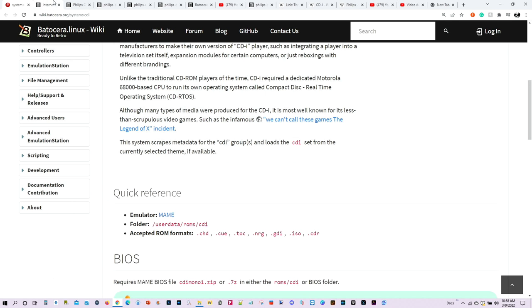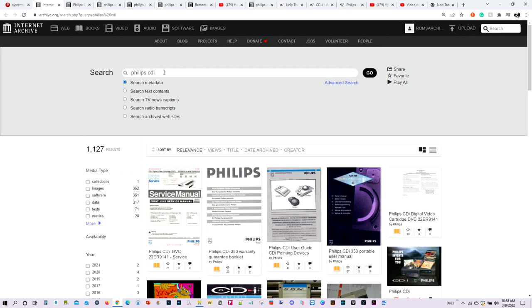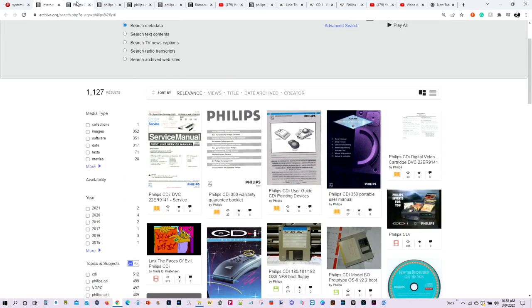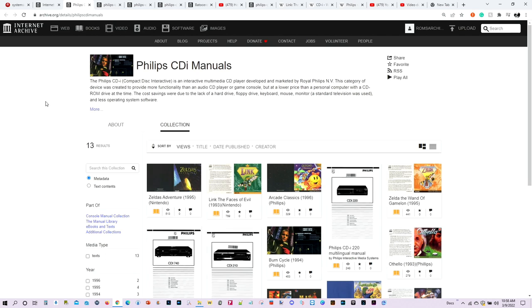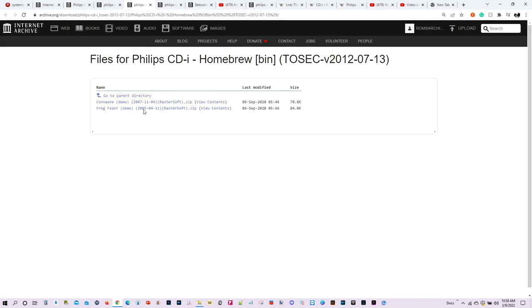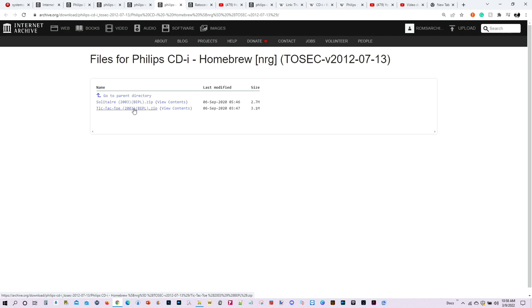Now, if you go into Internet Archive and you type Philips CDI, you can find a lot of information about the system itself. I'm not going to share with you the actual games themselves, but you will find, again, all kinds of useful information, including manuals for the different games out there. You also will find Homebrew as well. And I've got these right here and this one as well. Okay, so you can find Homebrew as well. Again, I'm not going to share with you where to find the games themselves, but if you look around, you should be able to find them.